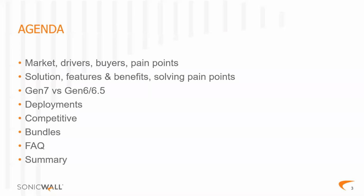Now I'm going to be covering off various things, so here's a little agenda just to give you an idea of what's going to be covered. Essentially, I'm going to be giving you reasons why we've made certain decisions within our changes to our appliances and what that can do to benefit you. Talk about how these can now be deployed to make your life easier for your customers. And then moving on from there, we'll be talking about the actual hardware itself, ways that it can be deployed, how we can stack up competitively, what bundles we offer from a licensing standpoint, and then we'll move into some FAQs, and then I'll just summarize everything for you at the end. But this should encompass everything that you need.